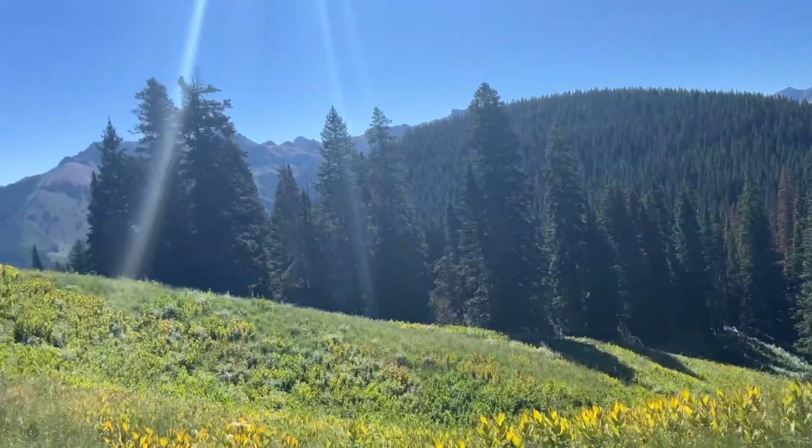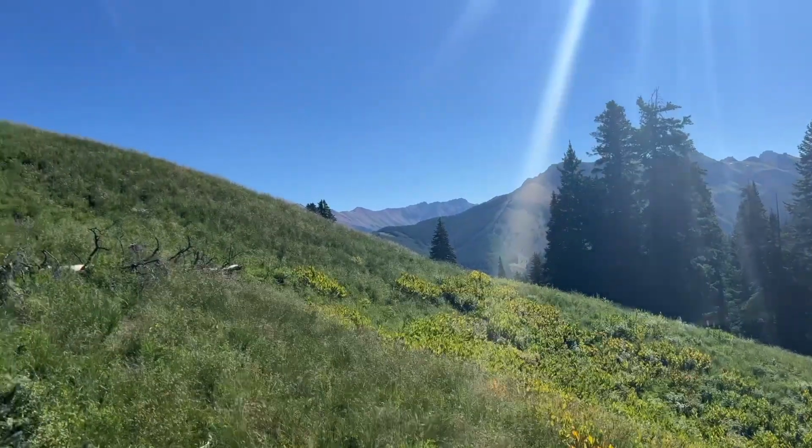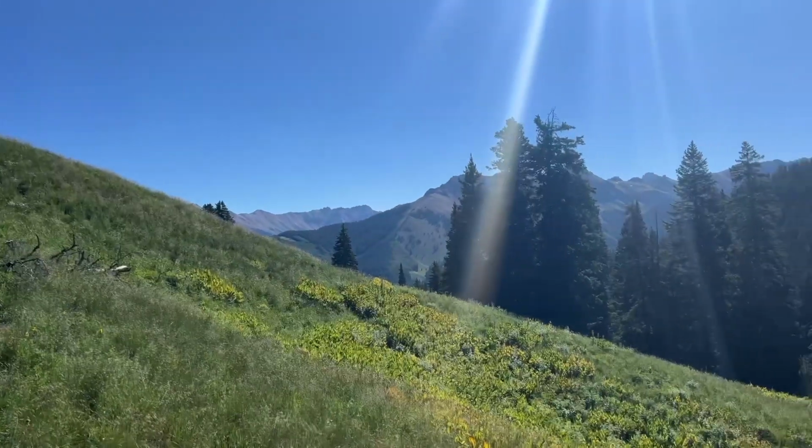Well, we made it to the start of the Wilson Mountain Meadows. Just unbelievable.